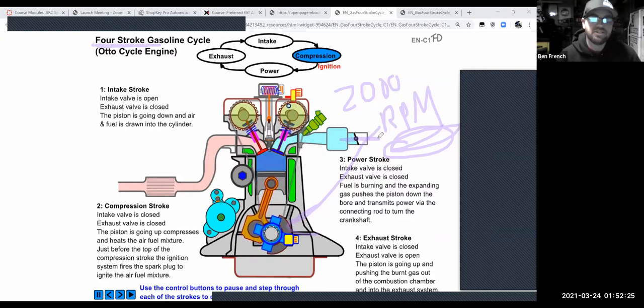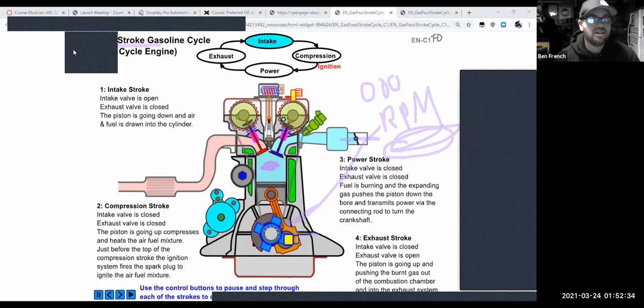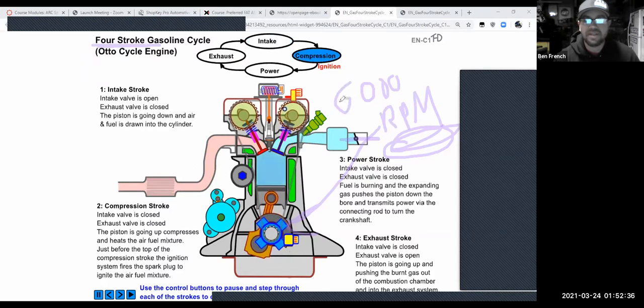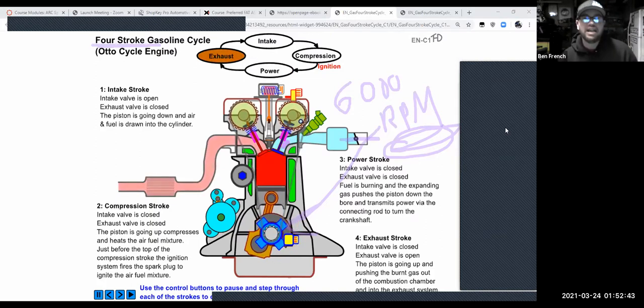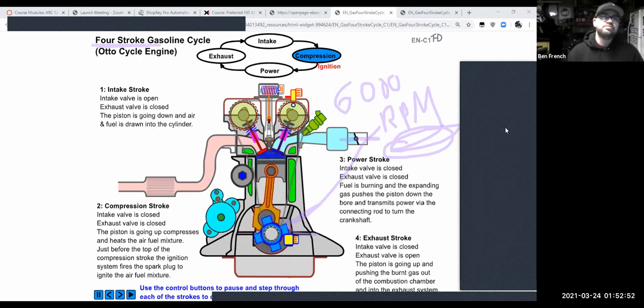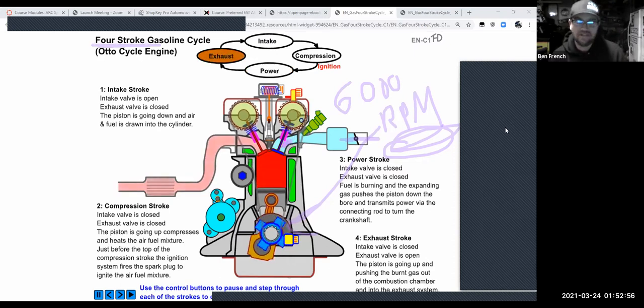Well, now the speed of the engine is going to increase. So now maybe it's going at 3000 RPM, 4000 RPM, 5000 RPM. If you're really racing it, maybe you're up at 6 or 7000 RPM if it goes that high. You can see that, as I get up to higher and higher speeds, there's less time for all the stuff to happen. And the engine parts have to be built to handle the high stress of forces that happen as we go up to higher and higher RPM.